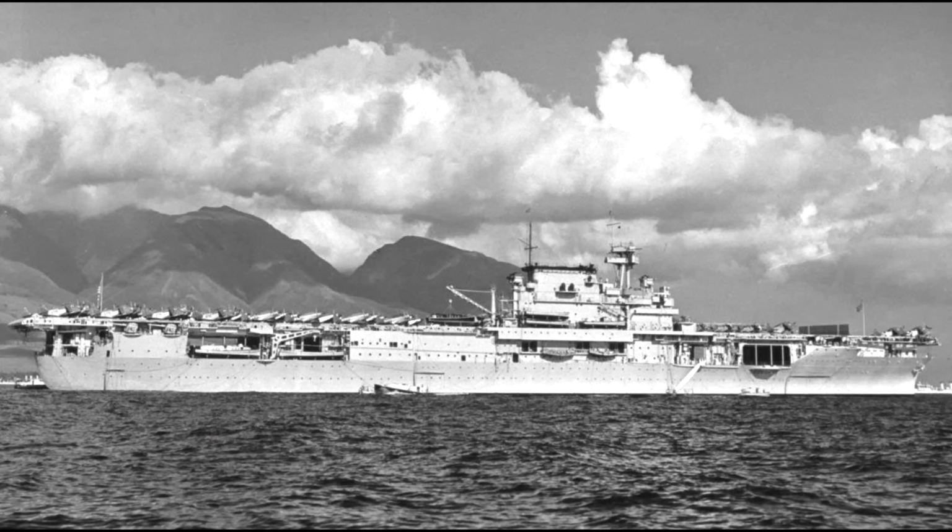CV-6 would, of course, start a rather major shift in the name recognition of a ship called Enterprise, but all of that was for the future at the start of the 1930s, when the US Navy was pondering what exactly it wanted for its first true purpose-built aircraft carriers.